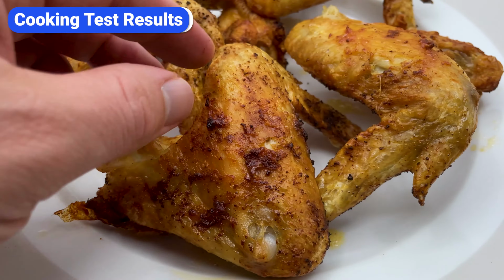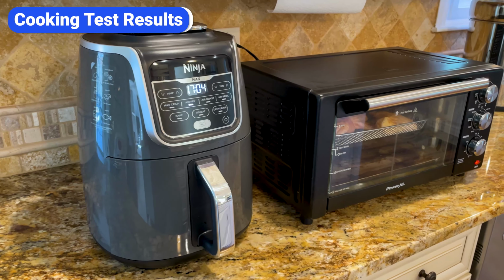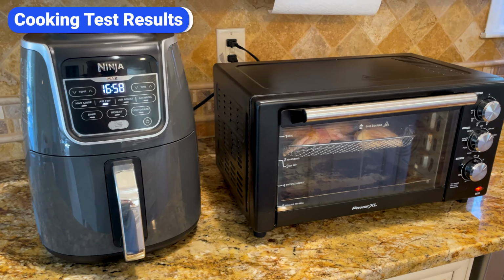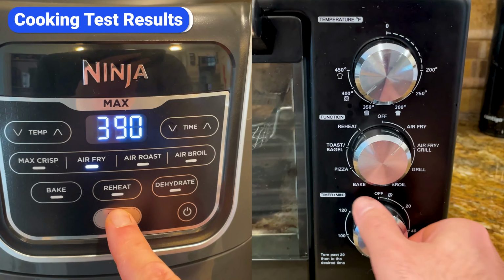toaster ovens cook exactly the same, but you also get the benefit of the larger capacity. To find out the truth, I cooked chicken wings, French fries, and Brussels sprouts in both appliances. For these tests, I used the Ninja Air Fryer Max XL and the Power XL convection toaster oven. Both cost right around $140. To get a fair comparison, I set both appliances to air fryer mode at the same temperature.